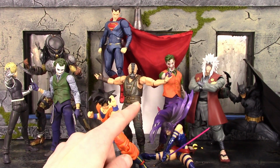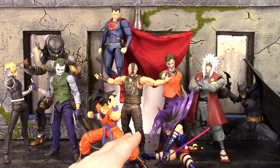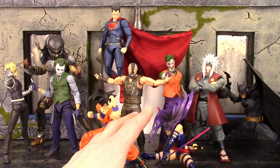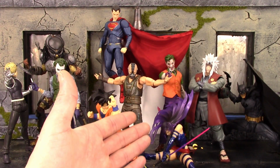Behind him we do have the Mafex Dark Knight Rises Bane, and it's a great figure. A lot of collectors, including myself, have been wanting a Dark Knight Rises Bane figure, and nobody made it. Finally, Mafex stepped up to the plate and gave us an excellent Dark Knight Bane.